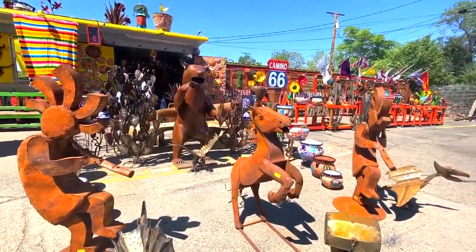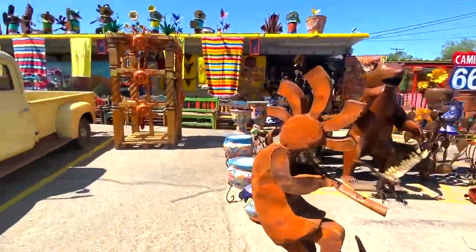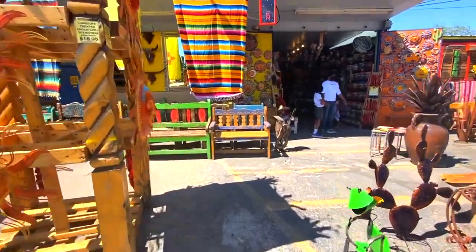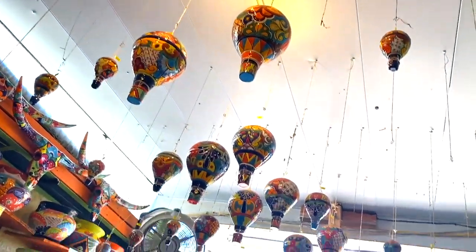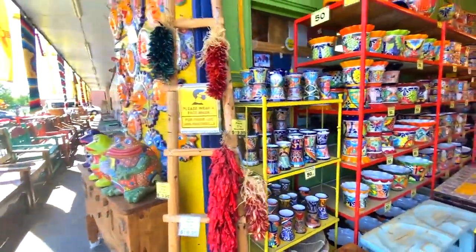So we just stopped by here because it looked very colorful. We went inside to see what was inside, and we were very amazed by what was in the store. So I guess you'll also be very amazed. That store was so colorful, and there were hot air balloons. There's small ones, big ones, and medium ones.